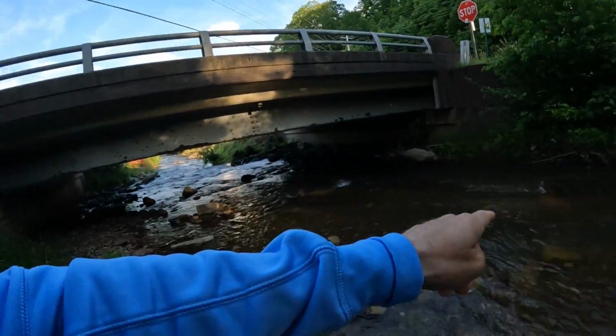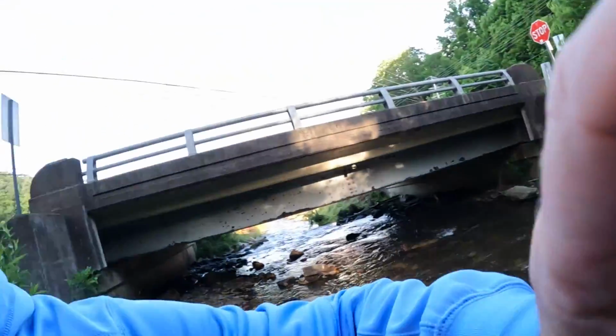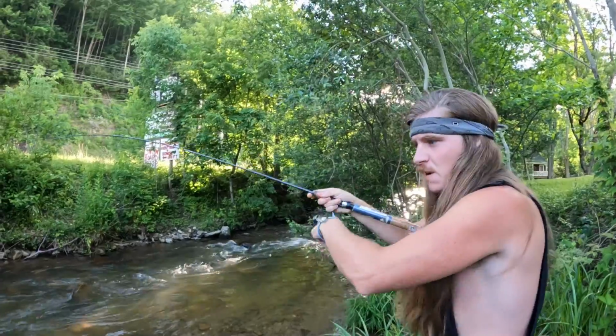And just take a look at what Fluff's doing. You've got some really nice holes right here. Little hole there, little hole over there. And he's pitching eggs under a float, trying to drift it right to the deepest part of the hole and see if we can get bites. There he is. Come all the way up from under that bridge right there.